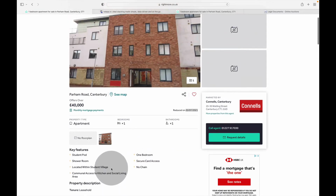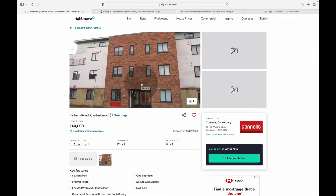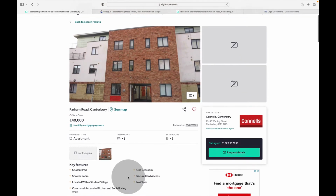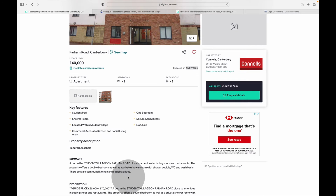What do you get? Now, I'll put a link to one of my other videos where we looked at one of these types of properties that went to auction and the different charges you'd incur just by owning a pod in a student building. With this one, you don't own the freehold, so there will be service charge to pay, certainly. I don't think you have your ensuite shower, but the kitchen is shared and the living area is shared. As the landlord, you'd have to pay towards the maintenance of the kitchen and the social living area. And if this building has a lift in it, you'd have to pay towards that. So these are costs you need to bear in mind.